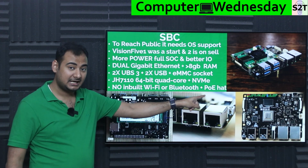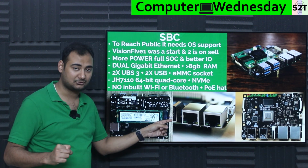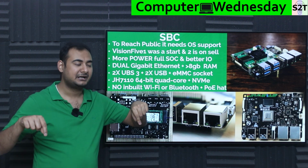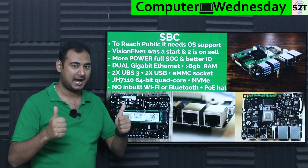It does support a PoE hat, which again helps me to think that they are really serious about using this as a router. Be mindful, the PoE hat is from Raspberry Pi. It's pin compatible, so you can just buy a Raspberry Pi PoE hat, plonk it on here, and voila.